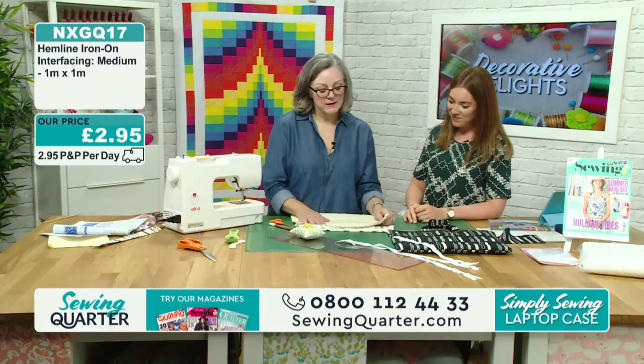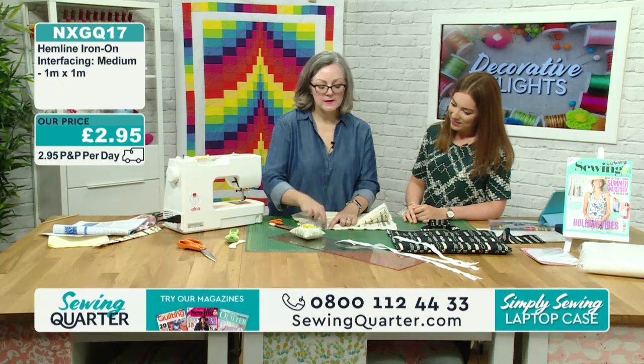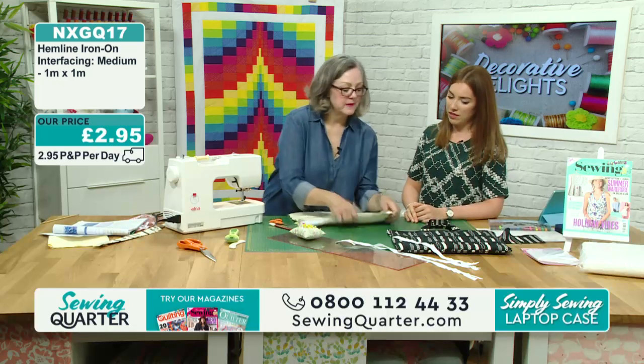Now, so what I'm doing with this one is I'm just pinning it to about 2/3 to there, and I'm going to sew from there to there, then I'm going to wiggle the zip back. Yeah, and then do that last little third. So I'll just do that now.